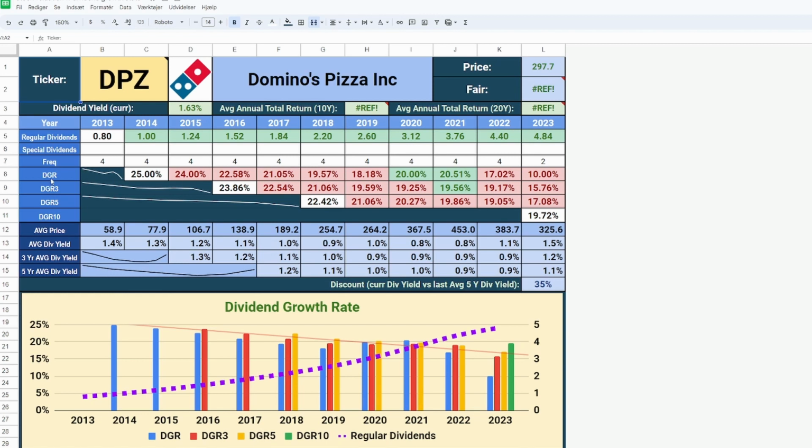So what we can see here for the dividend growth rate for the different years, 25, 24, and so on. So this is the growth rate from the previous year. And this is summarized up or annualized in a 3-year period, a 5-year period, and a 10-year period. So that is something that I'm looking a lot at. This down here is actually the average price and the average yield. So what we're using here is to combine this to calculate a little bit of discount, which we'll be using in the graph that we will go down to now.